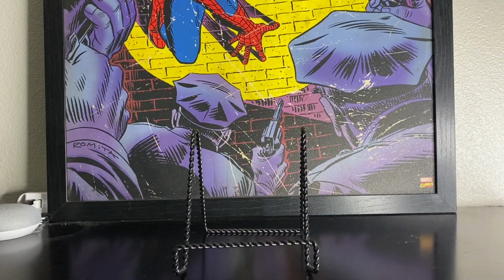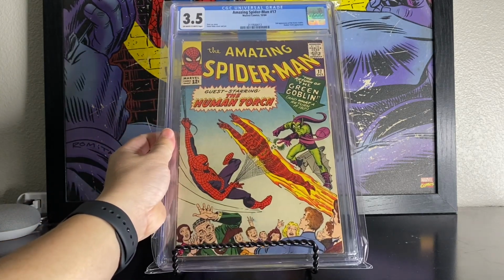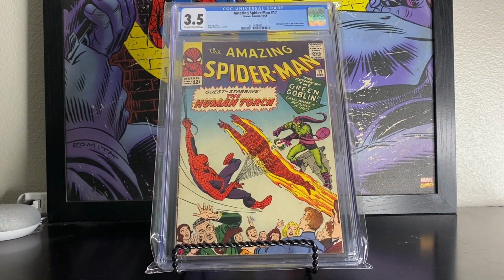All right, next book up is going to be Amazing Spider-Man number 17. This is the second appearance of the Green Goblin, and this is just a great cover. I've always loved this cover. Action-packed cover with the Human Torch on the cover as well. This is a CGC 3.5 with off-white to white pages, but looks to me like this is much better than a 3.5. Don't see too many issues with this, but hey, what are you gonna do? I feel like it's undergraded, but this is a great book, great key to have at a decently affordable price as well.